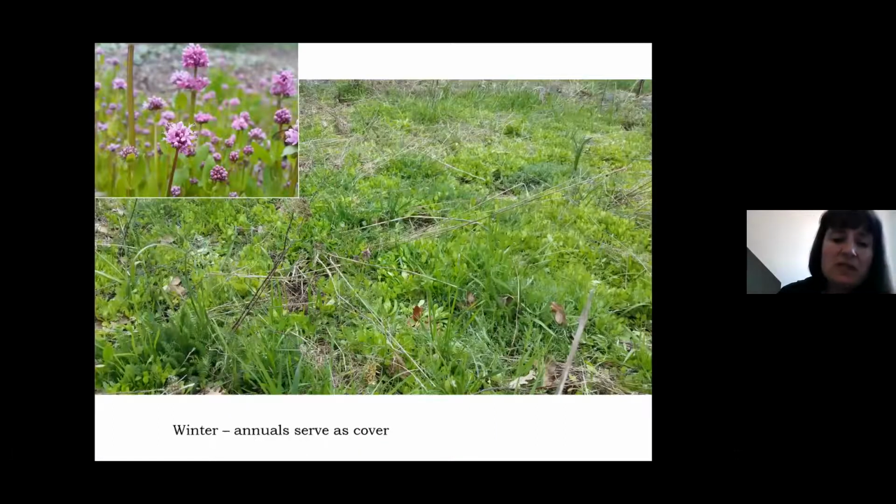And annuals have a lot of function. So annuals like sea blush or blue-eyed Marys, adding them into a seed mix, I think, is really vital to having good cover, especially in those early years. But that's what a meadow will look like in winter.